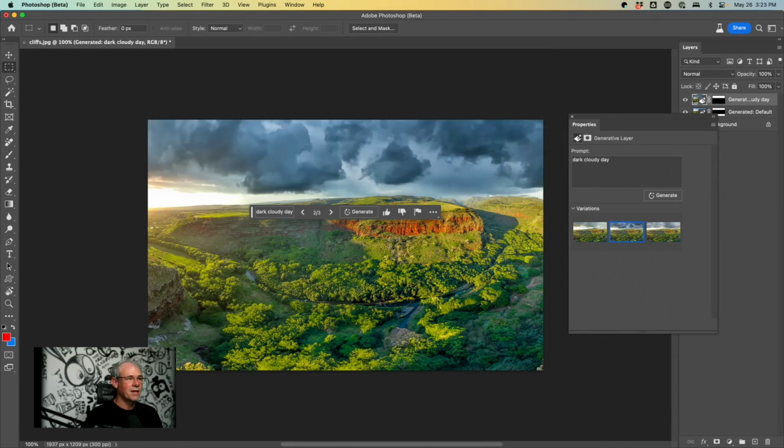And one of the things we're mentioning is that the AI is trained on images, and one of the things people are concerned about is copyright. So what Adobe is doing is training these exclusively on images from Adobe Stock. There are 20 million images in there.